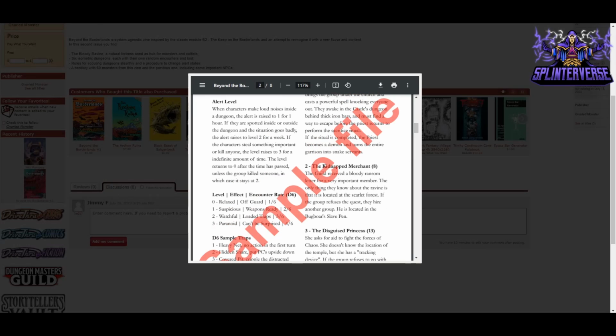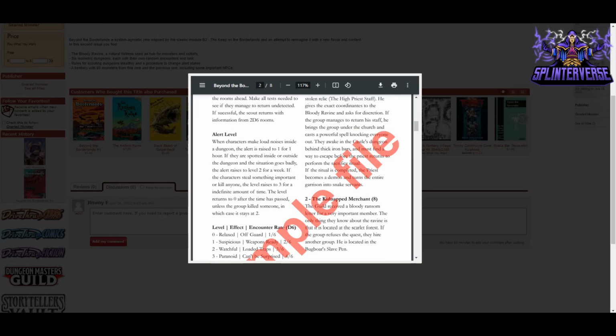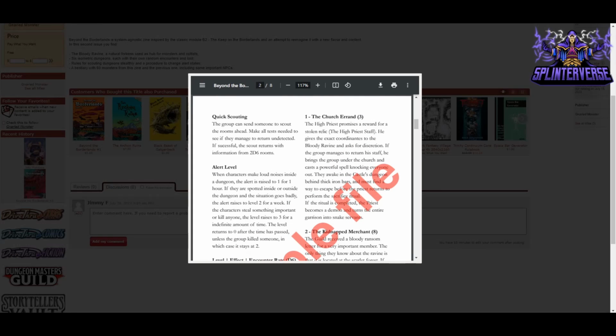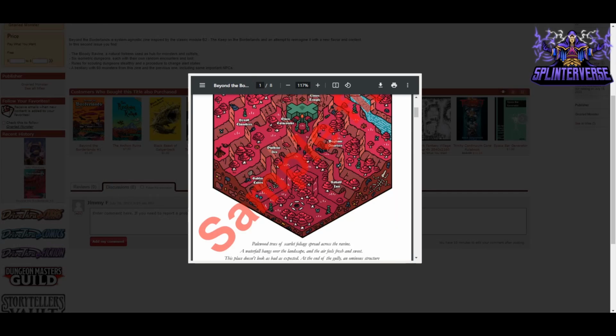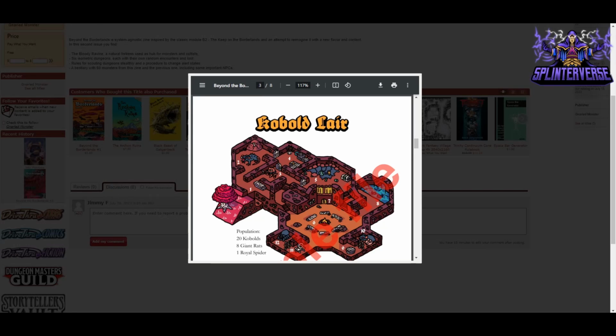So you could even transpose that alert level mechanic to any system. Maybe use it in 5th edition or something. But it says the Church Errand, which is point of interest 3. So, oh, that must be in the lower map.